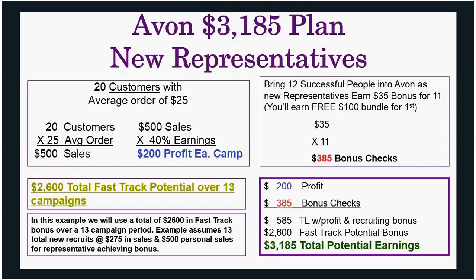That's $385 in bonus money. Okay, so what I've done here is taken your $200 in sales profit and added it to that $385. That's $585 right now. Add that $2,600 fast track in, that's $3,185. And then on top of that, if you add that $100 and hit 100, that's $3,285.